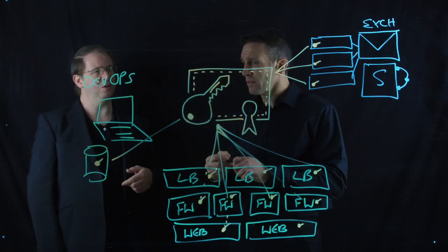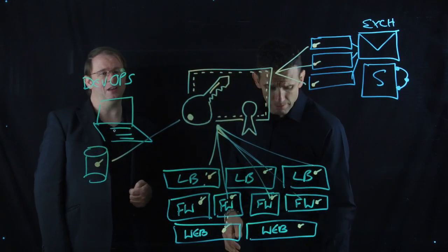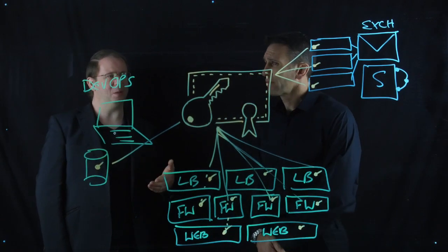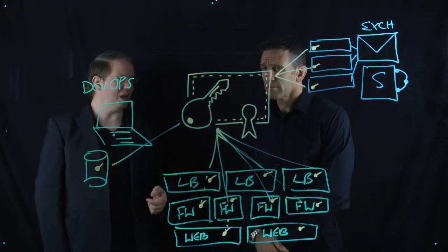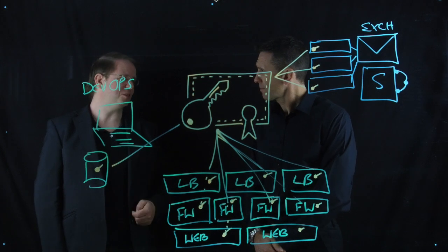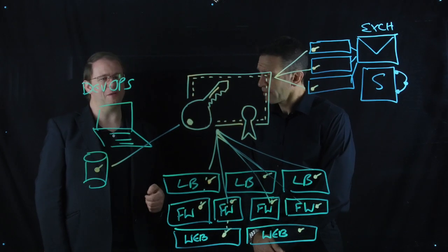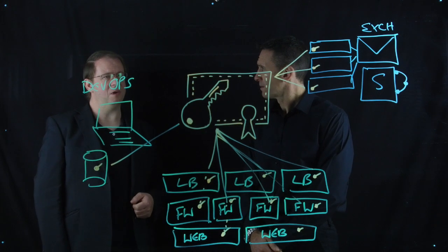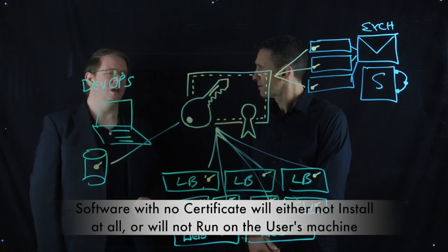Now, how do I make sure that the software that my DevOps guy is writing is correct? How do I make sure it's bona fide? How do I make sure it's jumped through all the necessary certification hoops? We do that with a certificate. Okay. And it ensures that the software that's being deployed runs on the device. If it's not certified, it doesn't run.